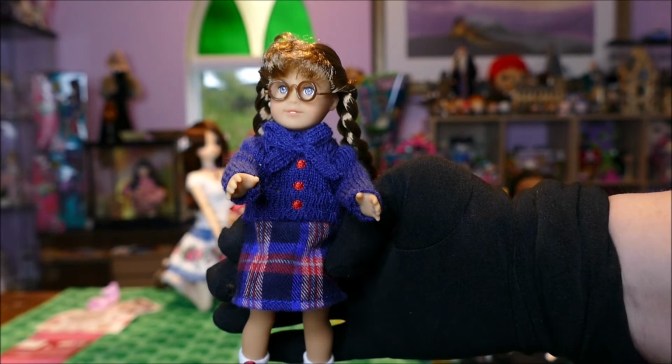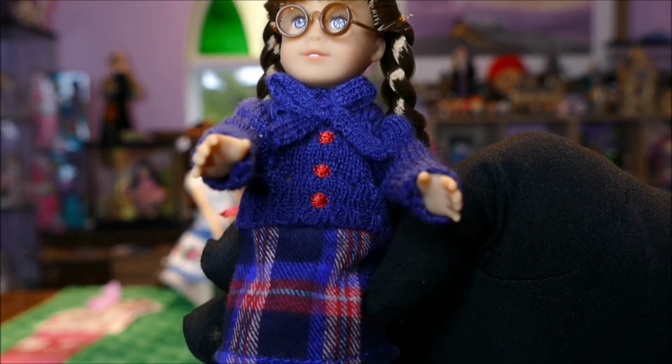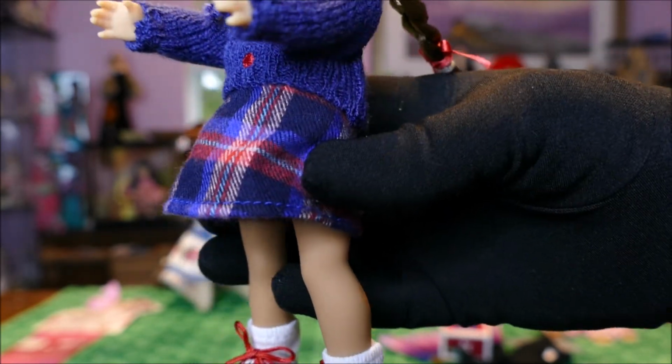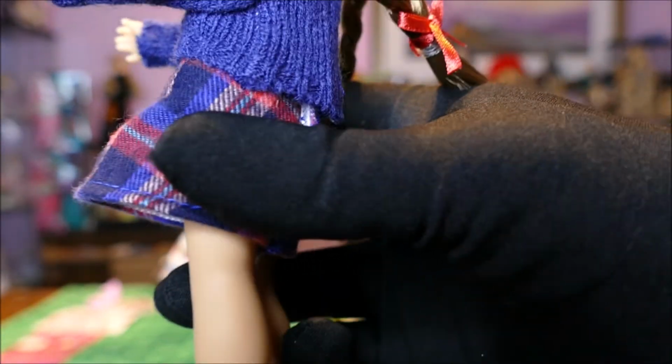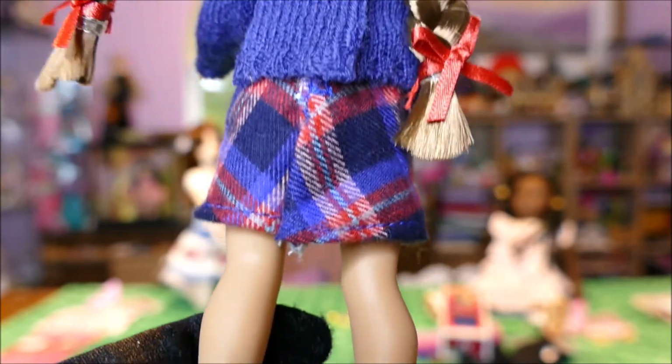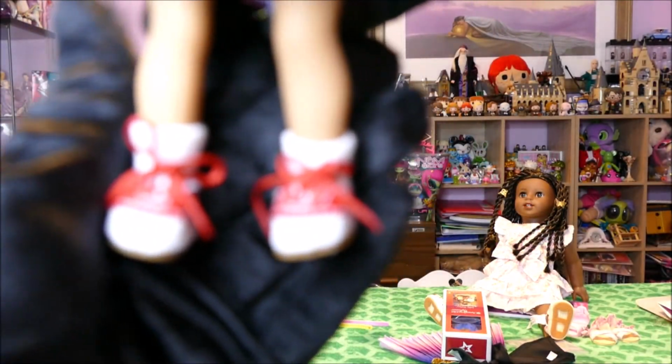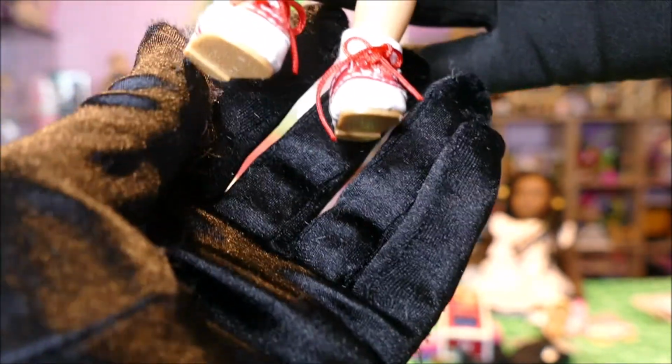So you can see the tiny size of her compared to my hand. But look, that little cardigan with red embroidered buttons. This skirt here and the blues and reds to match her. So they're both done out with Velcro at the back. She's got long braided hair with ribbons. But the shoes, I actually wonder if those will fit a couple of 1/8 BJDs I have. Oh, I can't get it in focus. There we go. Even the little socks underneath are just so cute.